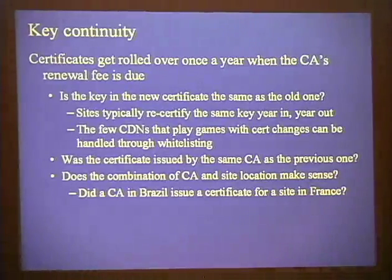And again, fairly standard practice is you keep recertifying the same key year after year. Was the certificate issued by the same CA as the previous one? Generally, people keep going back to the same CA. They don't randomly switch CAs to someone in Iran, for example.